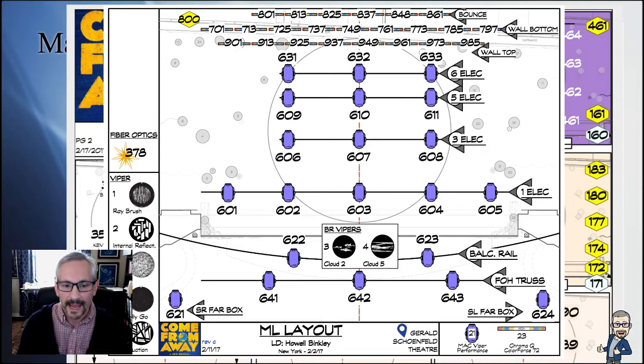So you see in the moving light layout where this lighting designer has all of their moving light channels, 601 through 633. It looks like over the stage, 641, 642, and 643 in a front of house truss. The wall LED wash lights look like they are up there. It looks like there's also a quick reference to what kind of gobo patterns are loaded into each of those moving light fixtures. So these are quick references and part of the paperwork the lighting designer does.